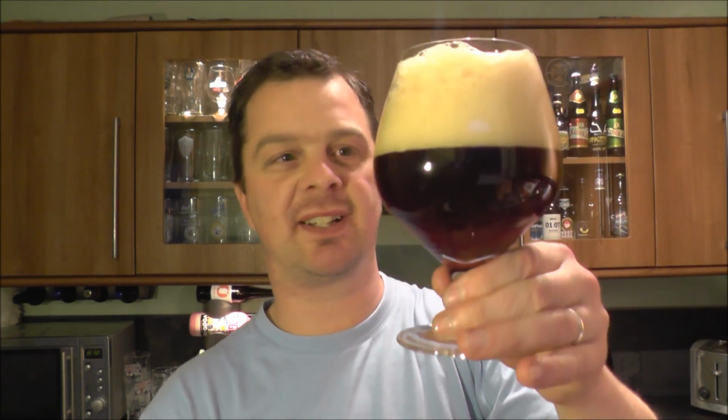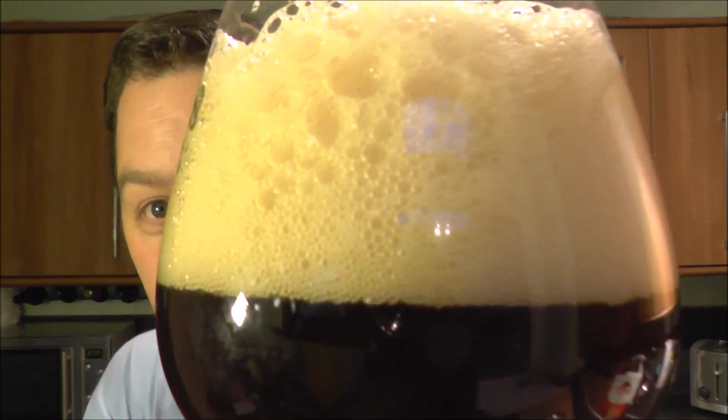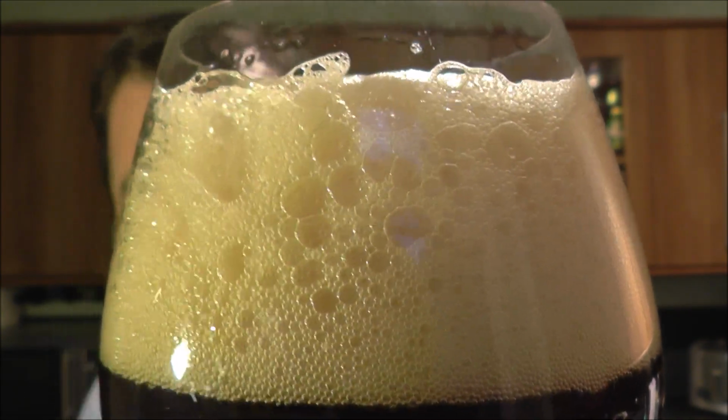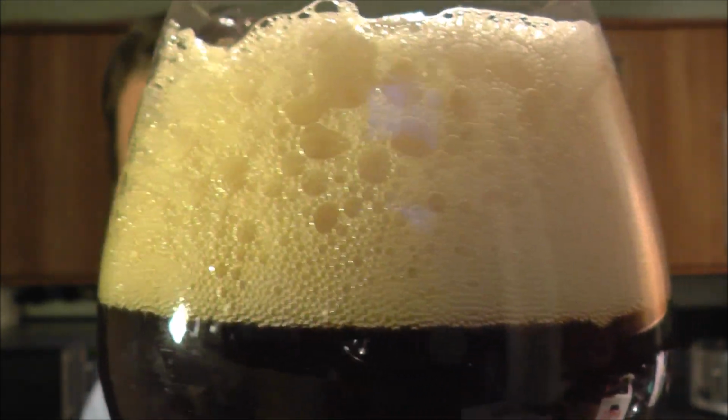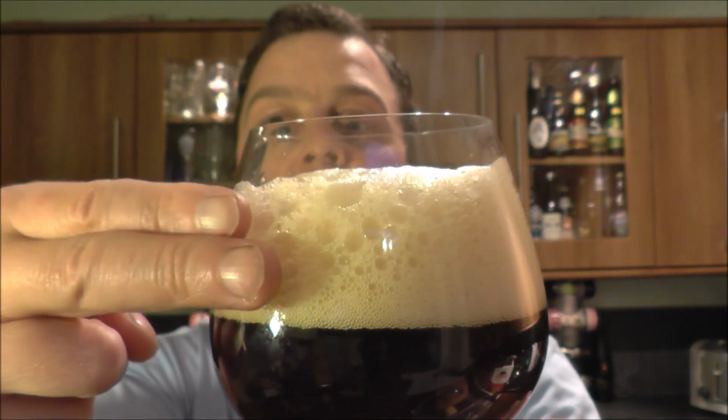Okay, beer in the glass. Big 3-finger head, but it's dissipating. Look at them bubbles there dissipating very quickly in front of your eyes. Look at that. It's gone from 3-finger to 2-finger head just while I'm speaking. There you go. Look at that.